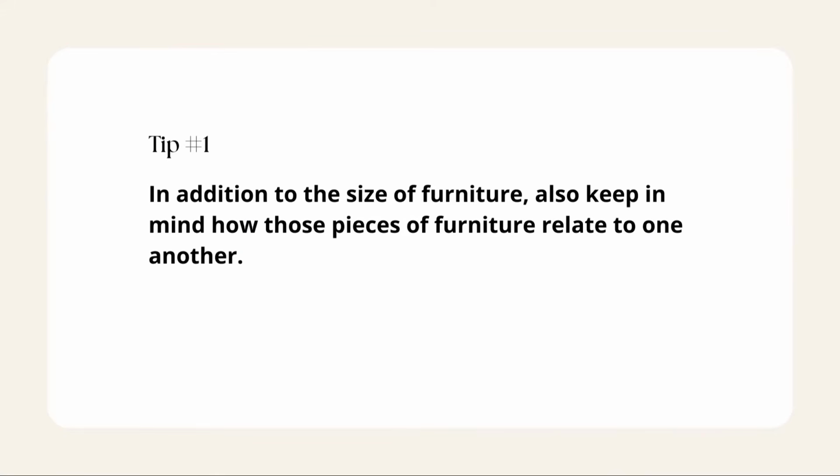One of the first interior design tips that I want to share with you is, in addition to the size of furniture, also keep in mind how those pieces of furniture relate to one another. What we're talking about here is the design principle of scale and proportion. So when we have furniture in our room that relates to one another, that they make sense with one another, it helps to create a cohesive look.